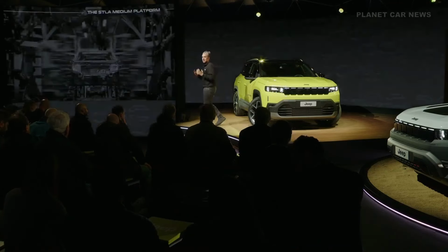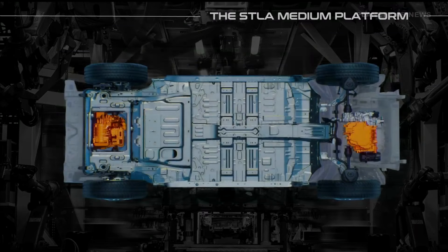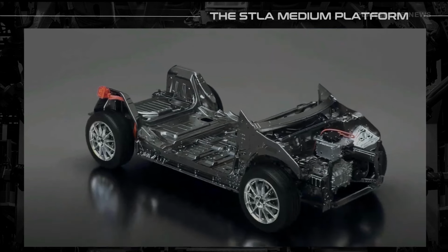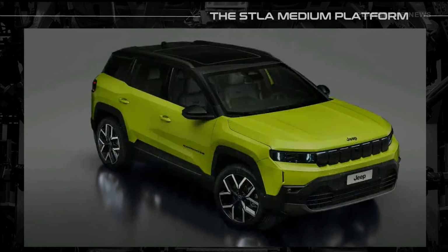And I will start from the core of the project. The new Compass is based upon the new Stellantis Stella Medium platform, a future-proof platform designed to electrify C and D segment vehicles, offering impressive BEV range, fast charging, efficiency, and performance, while retaining a multi-energy offering. But the challenge was to leverage the platform's flexible concept to make the new Compass a unique and distinctive SUV that stays true to the Jeep DNA without compromise.